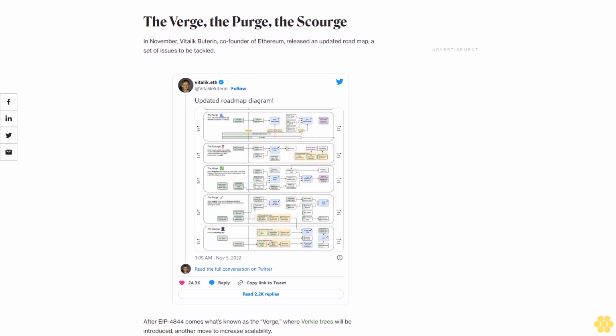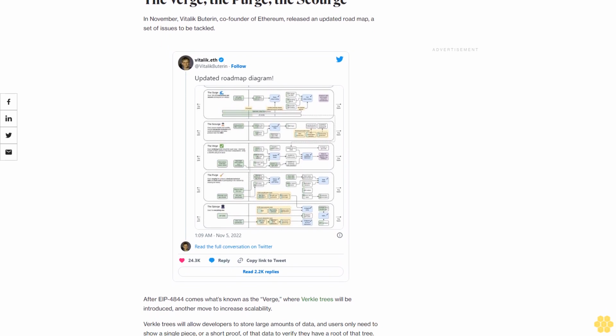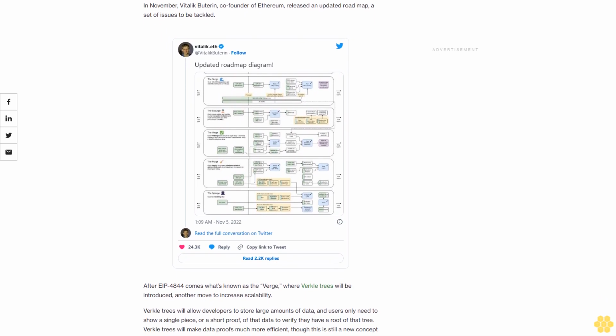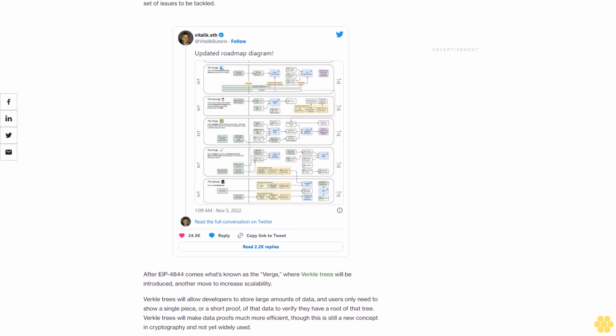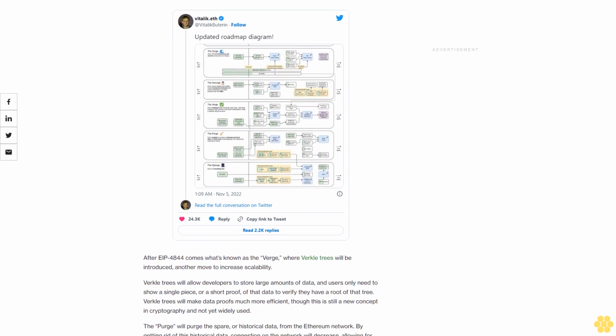The Purge will purge the spare, or historical, data from the Ethereum network. By getting rid of this historical data, congestion on the network will decrease, allowing for more transactions to be processed. Buterin has said that after this phase, Ethereum should be able to process around 100,000 transactions per second (TPS), up from about 29 TPS now.